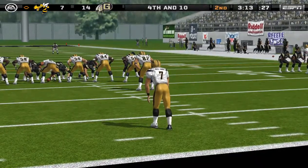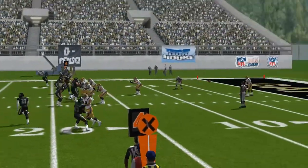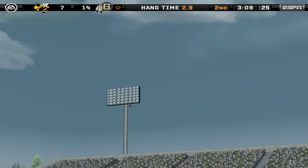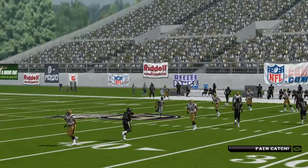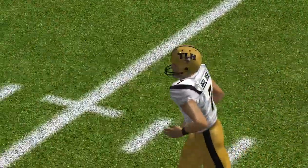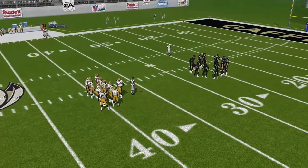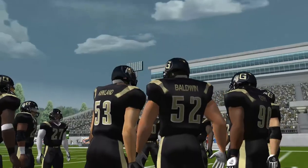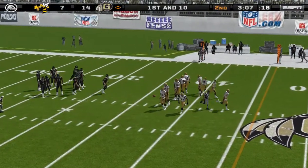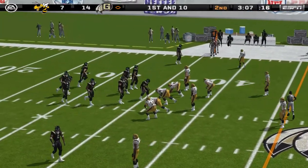Offense couldn't get it done, and they'll line up to punt. And he waves for the fair catch. Fair catch made at the 36-yard line. First and 10 at the 36-yard line.